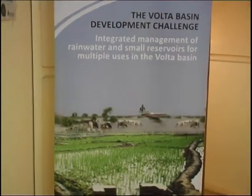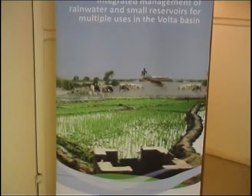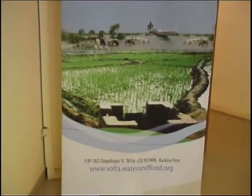Basically, the Challenge Program started in 2003 in the Volta Basin. By the end of 2009, the program management already came up with a series of questions that they wanted to address, drawn from the stakeholders that were consulted. These form the basis for the program, and from these questions, they came up with what we call the Development Challenge, which is about integrated management of rainwater and small reservoirs so that they can be used equitably for multiple purposes.